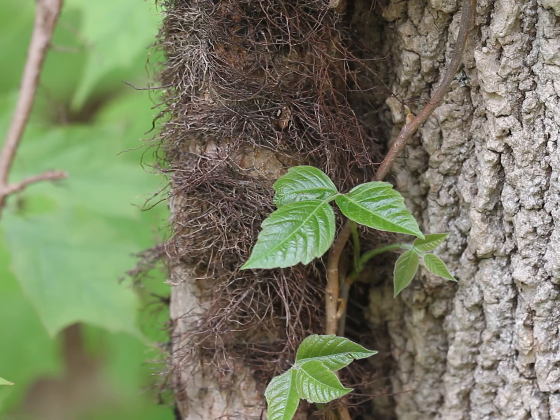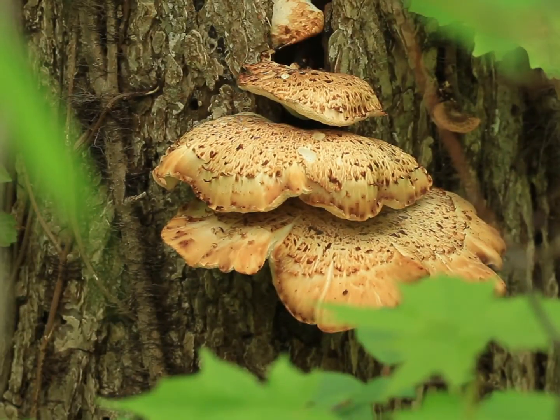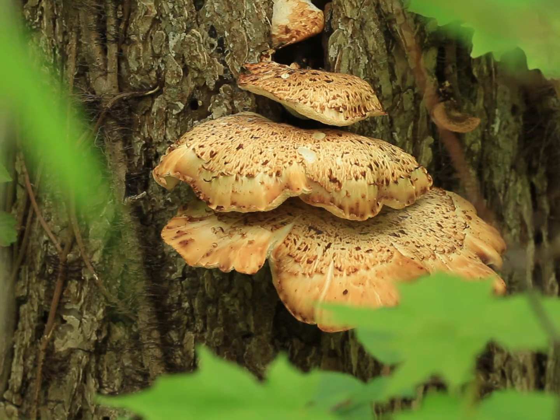Here's a good example of poison ivy, showing the 3 leaves and the hairy vine. Here on the side of this tree we have an edible mushroom called pheasantback or dryad saddle. When crushed, it has kind of a watermelon rind scent to it.